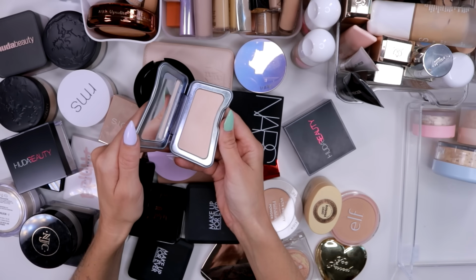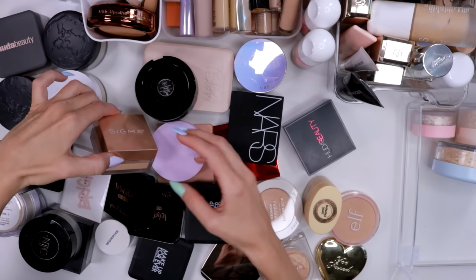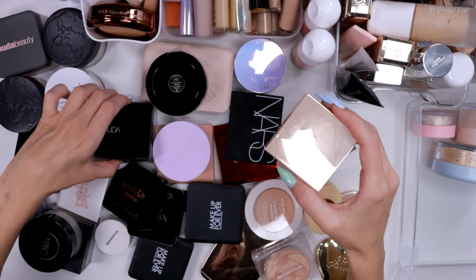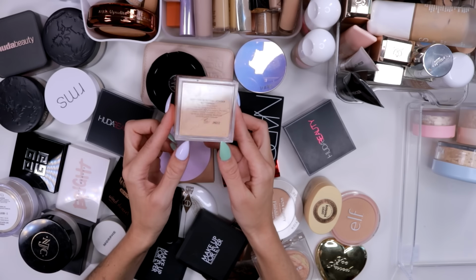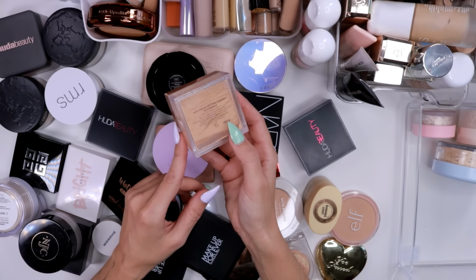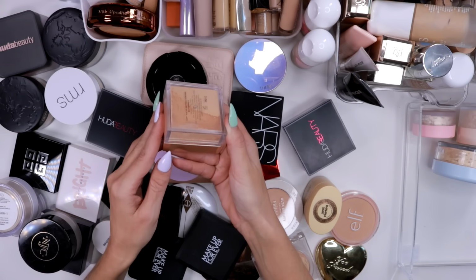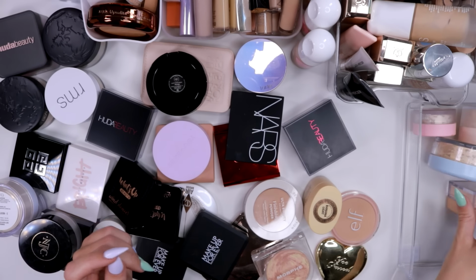This one is really nice. It's the one from Kaleidos, but it's old, so we're going to get rid of it. I do really enjoy the ones from Sigma too. I feel like I should have another one. This one is nice. This one is not as mattifying as the other ones. I brought this one out when I had a bit of tan because, as you can see, this one is in buttermilk. It has a little bit of a darker color to it, so I used this during the summer, so I will keep that one too.